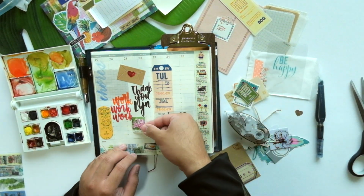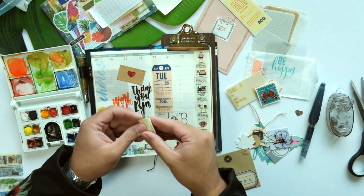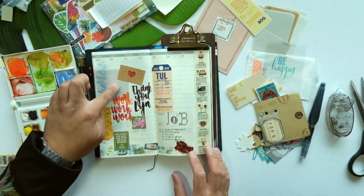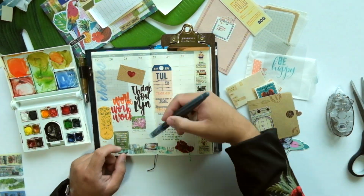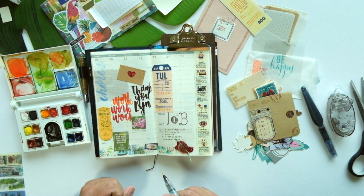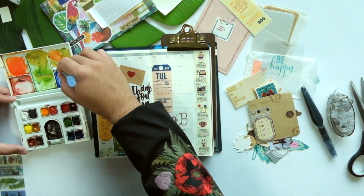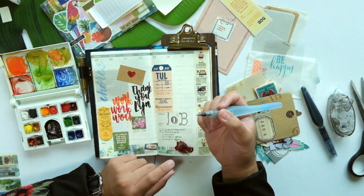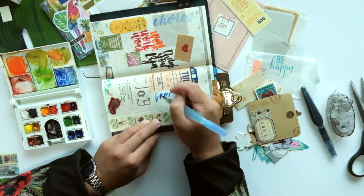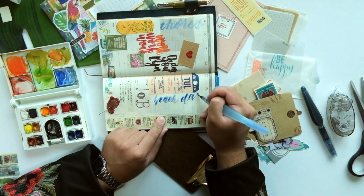And then I used my aquash pen filled with black sumi ink, and I just scripted out "Thank you, Lynn" near the envelope on the Wednesday portion of the spread because that's when her happy mail came in. And then I used that little Traveler's Company sticker and I placed it onto the bottom corner of the left page, and then I glued or taped that Malaysia stamp near the thank you Lynn, because Lynn is from Malaysia.